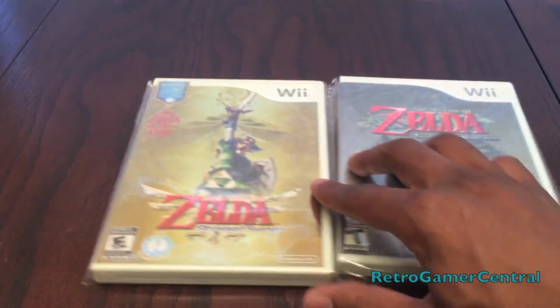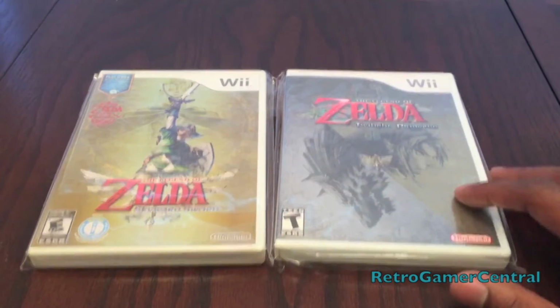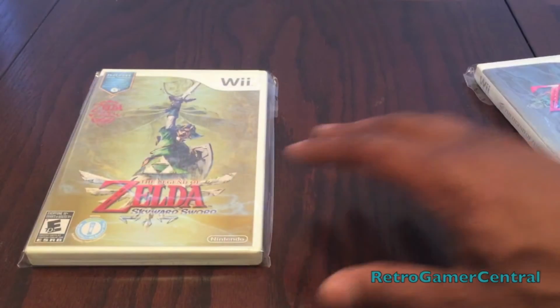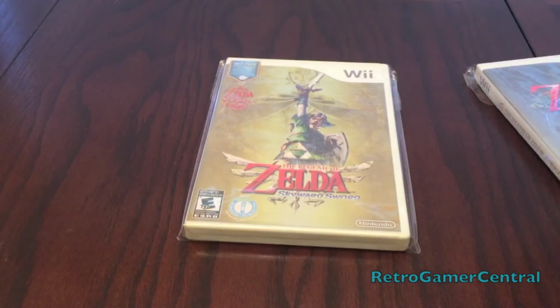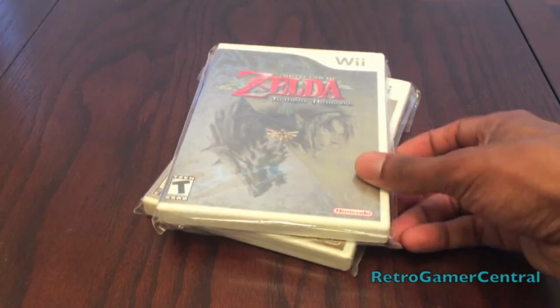More first party goodness here from Nintendo. We got The Legend of Zelda: Skyward Sword, and Twilight Princess. I would suggest getting the GameCube version of Twilight Princess though, but okay game. And you got Skyward Sword. Some people love Skyward Sword, some people don't. Not getting into that, but have to have both. Complete, good condition. Yeah.